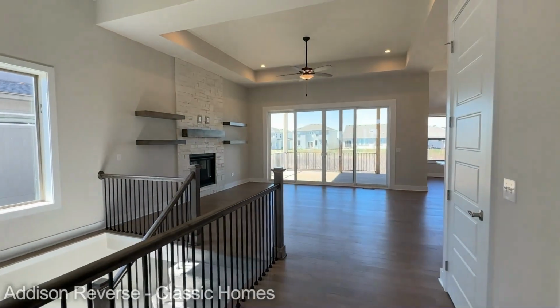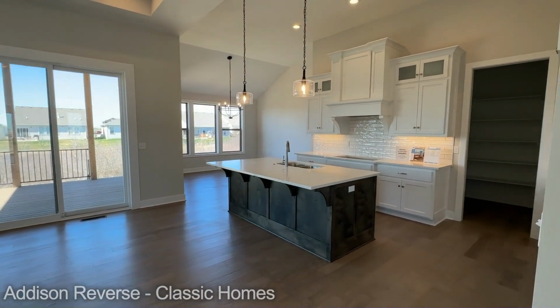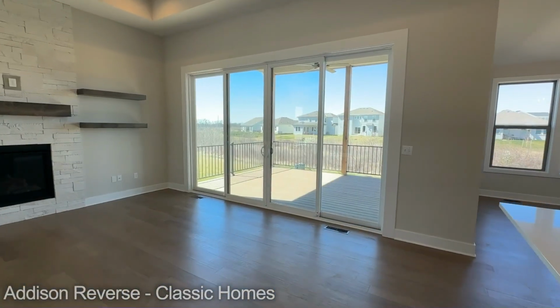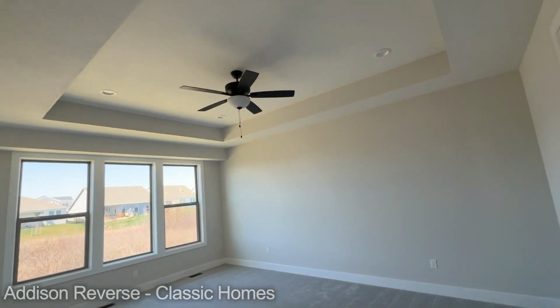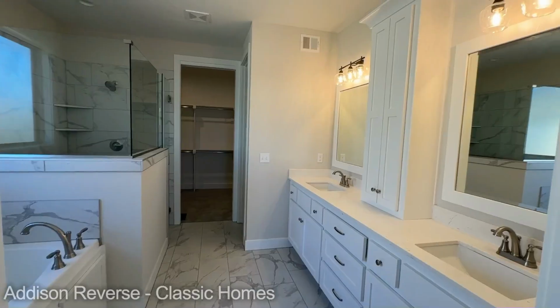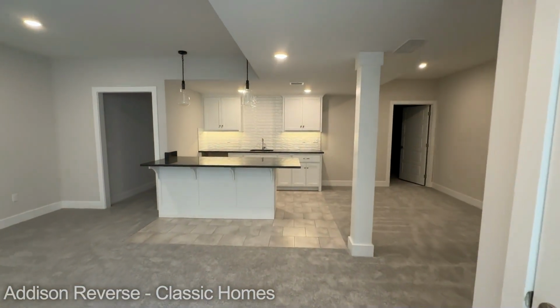Now, the house that we're currently standing in is called the Addison Reverse. It's built by Classic Homes, and it's currently for sale at $590,000. 4 beds, 3 baths, 2931 square feet. The finishes are absolutely beautiful. You've got soaring 11-foot ceilings, huge sliding doors, a massive composite deck, and then downstairs, you even have a wet bar with an island out front.